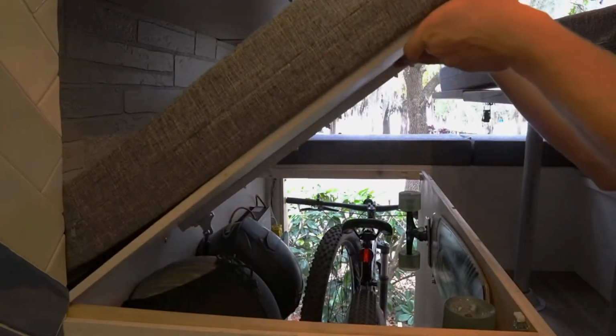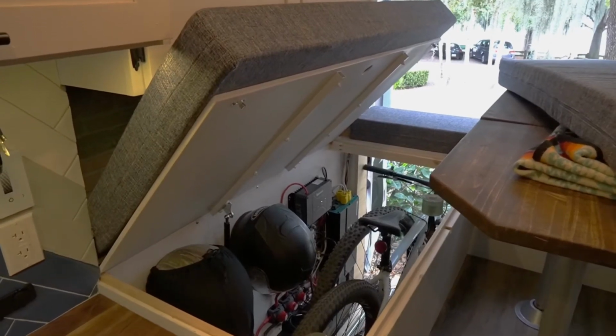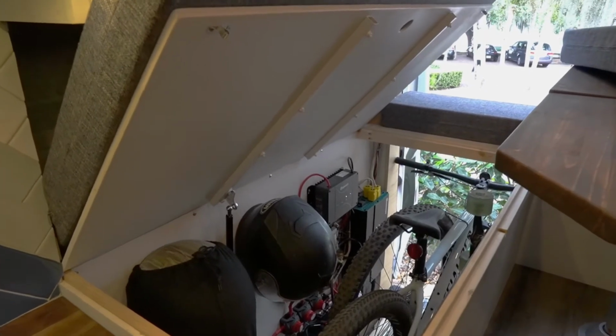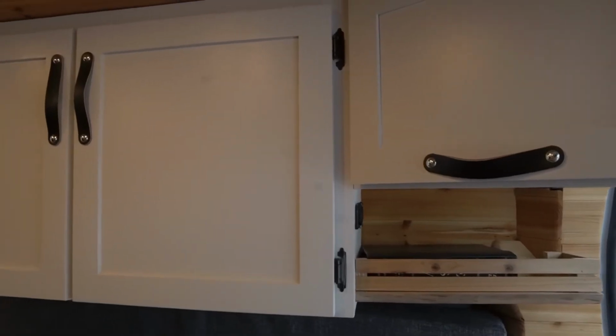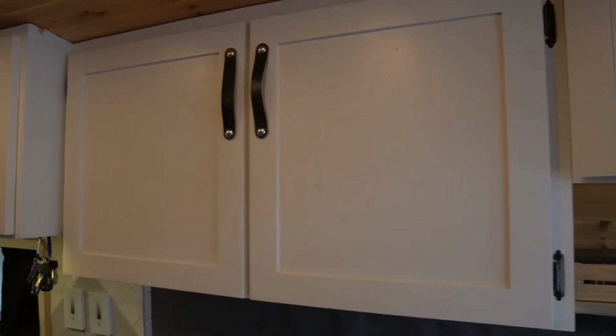That way if there's any off-gassing from the propane tank, it will escape through the bottom and not into the van. On the passenger side, the hatch lifts up and I can have access to my bike. I can actually pull my bike out through that direction if I need to, and I just have a few other access points for my longboard and also my motorcycle helmets. As far as cabinets in the rear, I have a good amount of cabinets for clothing storage or whatever you want. I have some camping gear and some of my clothes in these cabinets back here.